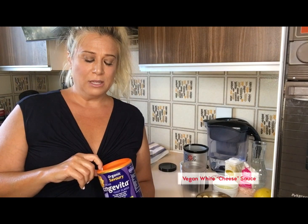Organic Savory is the one I can get here in France, but there's Bragg's, which you can get at Whole Foods and Trader Joe's in the USA, or online, because everyone loves Amazon for the most part, so you can definitely get that on Amazon. Any kind of nutritional yeast is going to have a great cheesy flavor, and it's good for you as well.